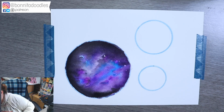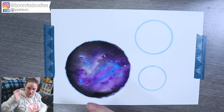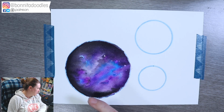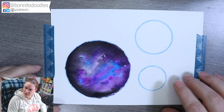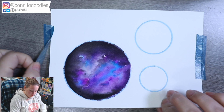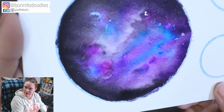Right, that should be enough for me to just go, I really like the way that's come out. I think the crystal would be cool, yeah. Okay, I'm going to do on, I don't know whether you can see that. Let me untape. Turn that off. There, can you see that sparkle?